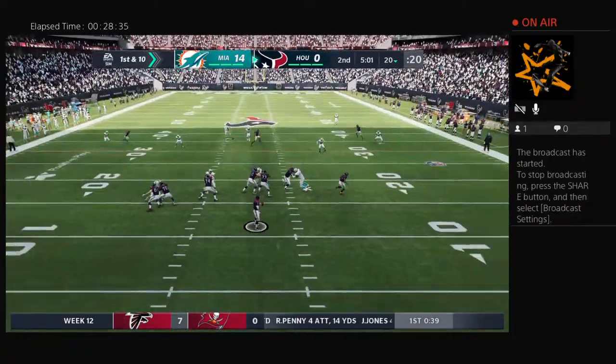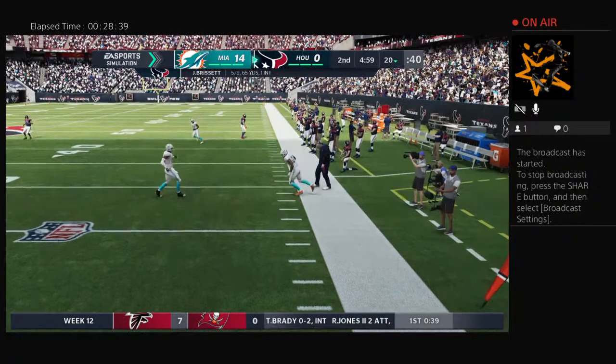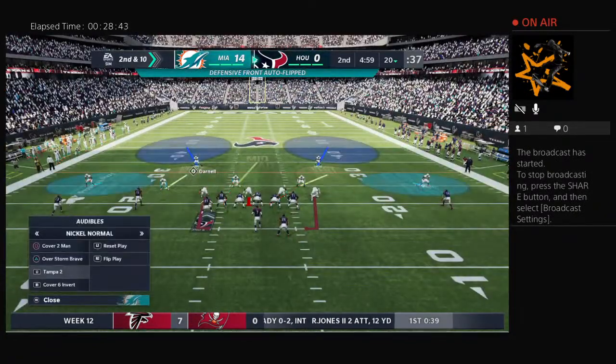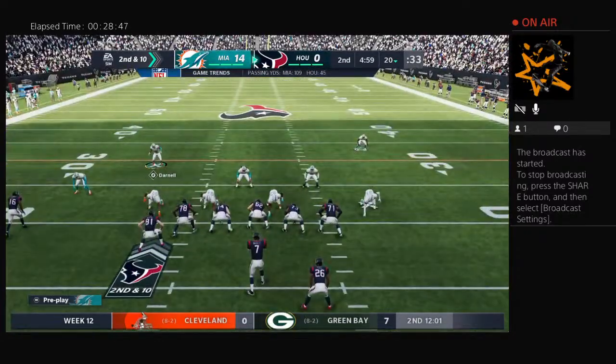Play fake. Brissett. And that is caught on the right sideline, but out of bounds, says the line judge. The throw took him a little too far. It's second down. Xavier Howard on the coverage.